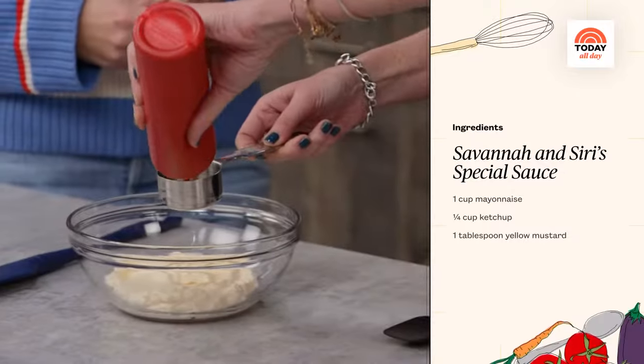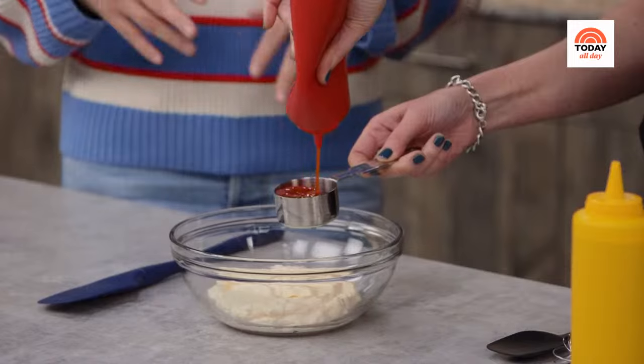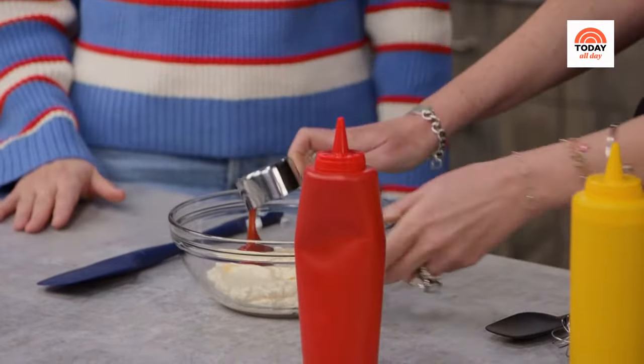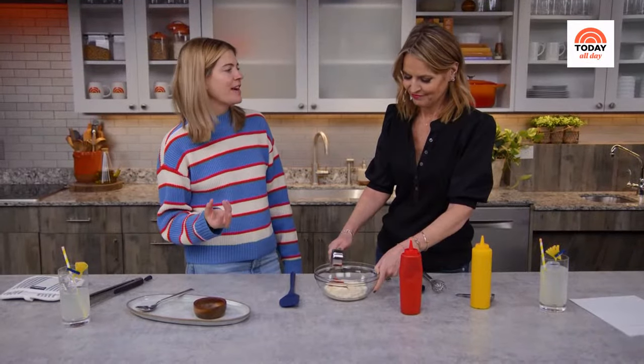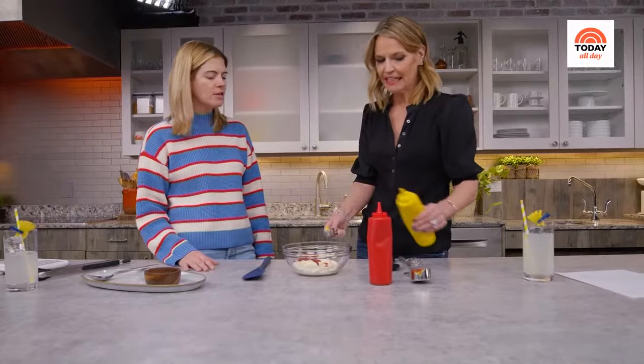Any old ketchup? Yep, and you can taste this if you like less ketchup, if you like more, if you don't want ketchup. It just looks like the sauces you get at fast food restaurants. This is a tablespoon of mustard. You can use yellow, Dijon. I feel like the Dijon can be kind of spicy for kids, so I stick with yellow. Kids like sauce, they like to dip.